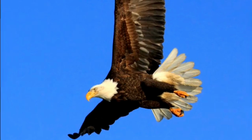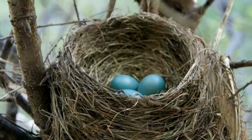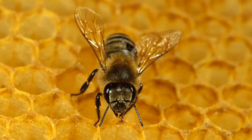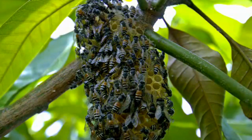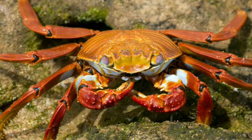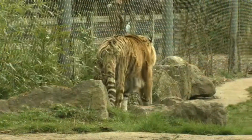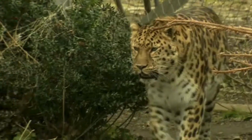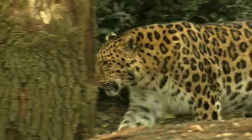That's an eagle. Yes, they live in big nests. Where do honeybees live? They live in a hive. I think crabs live near water. Some animals live in reserves. That's right, and people help them.